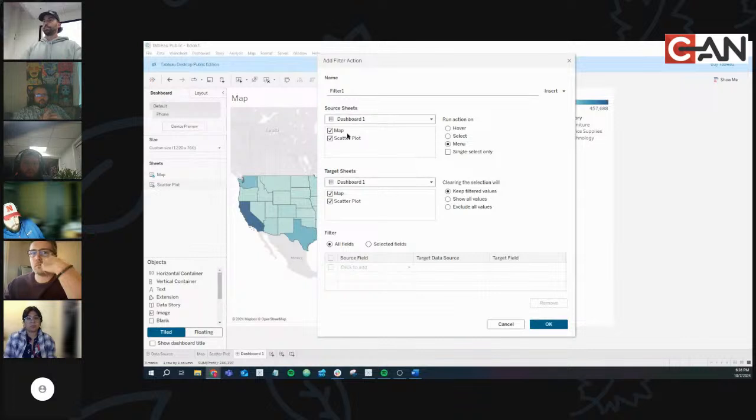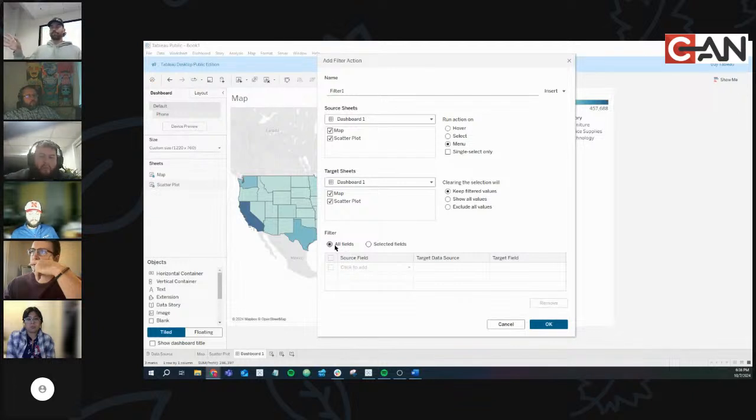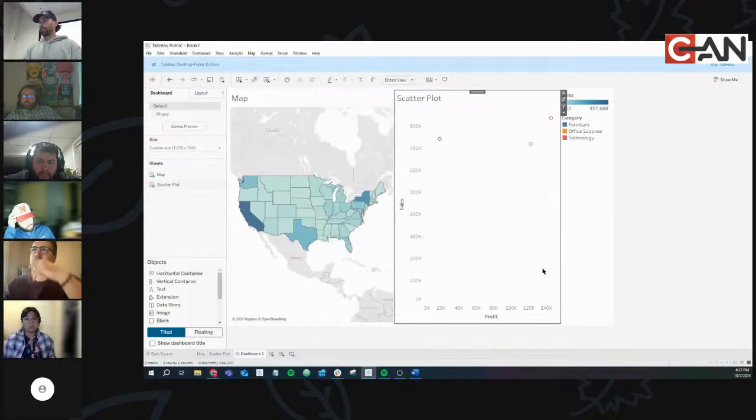So we're going to keep both of these. The question was what happened if you kept them both checked. So we're going to leave them both checked. And then down here where it says all fields or selected fields, if it's all fields, this will basically say whatever is showing on that sheet. If there's 1 thing, 2 things, 5 things, whatever I click on, filter them all. Selected fields would be like if I only want to filter based on state, which is what we're going to do, only filter that specific field. So I'm going to leave both things checked right here and all fields checked right here and hit OK. We'll come back and update that.